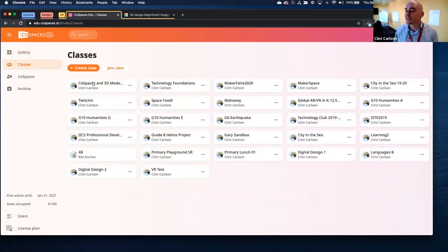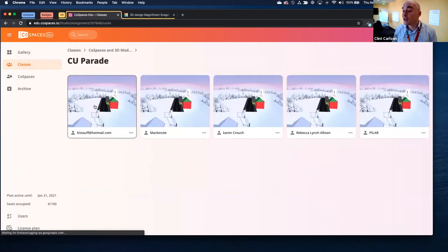So I'm going to hop back to my home. I'm going to go to my classes. And here's the class that I created for everybody. So you can kind of see behind the scenes of what the teacher sees. I can already see that five of you have put in the code and have joined my class. As soon as you do, it initiates a copy of the CoSpace that I applied to you. For everyone here, I created a road with a couple of houses because this is where we're going to be creating our winter parade.